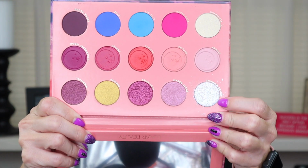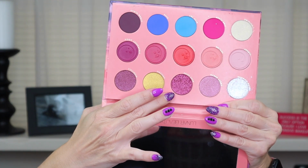All right, now what I want to do is I'm going to first swatch Blue Diamond right here. Let me see what that looks like. Right there, wow, that's pretty. That's a nice one. Let me see, and I'm going to swatch Ruby Skies. There's Ruby Skies. Blue Diamond and Ruby Skies together. There they are, my fingers there. Wow. Ruby Skies is intense.